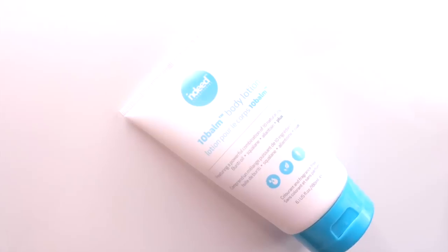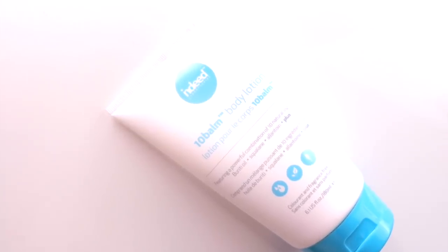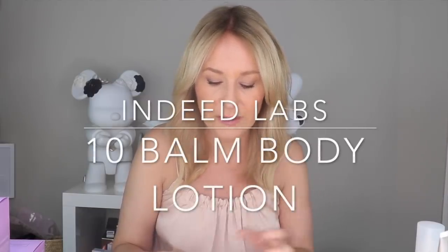Indeed Labs do a really lovely product called 10 Balm Body Lotion, which is loaded with squalene and oils and allantoin and all that sort of stuff. It's obviously for the body and for drier skin, but if you are going to use a drier skin product, it's a really nice one to probably repair the barrier function, but more importantly just give it a sort of raincoat if your body skin, or your face, is really dry at this time of year. Obviously we're going from spring into early summer now, so we're beginning to notice.